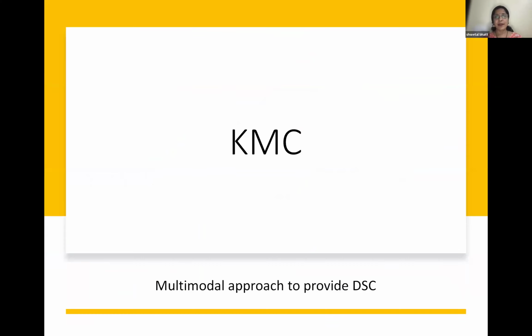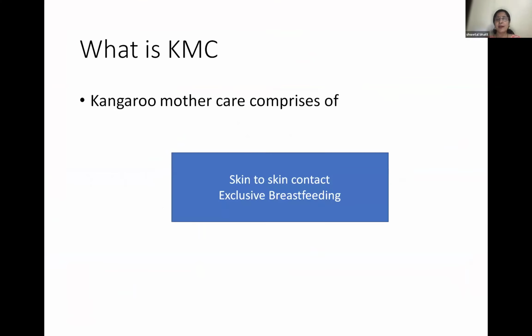So let us see what is kangaroo mother care. Kangaroo mother care comprises, here it is written two components. I will say three components. If you go through our PDF and PPTs of kangaroo mother care, it is skin to skin contact first and foremost. Second, it ensures exclusive breastfeeding. And third, it helps in early discharge and intact survival. So kangaroo mother care has three components which we need to ensure, and it is one of the best multimodal techniques for developmentally supportive care.